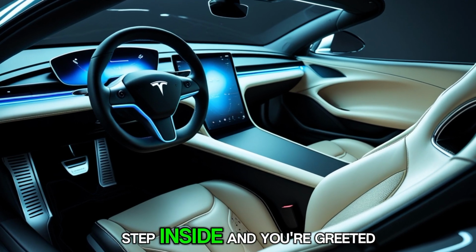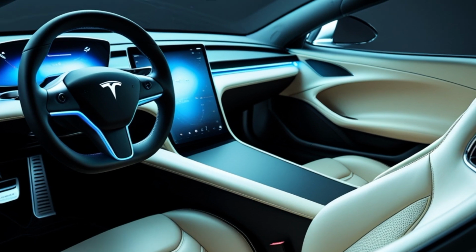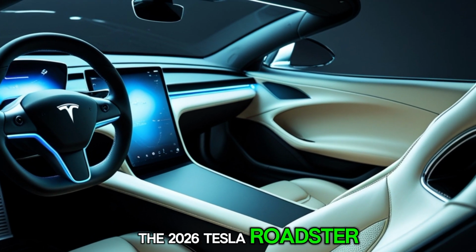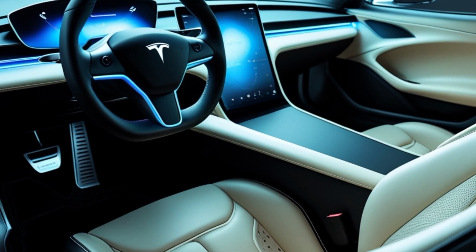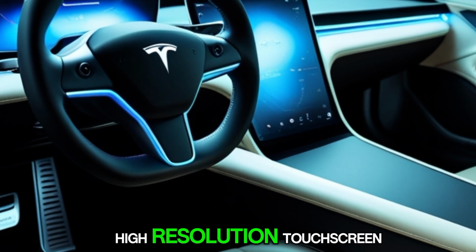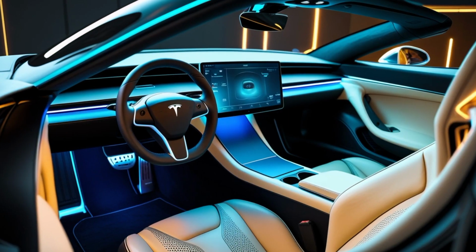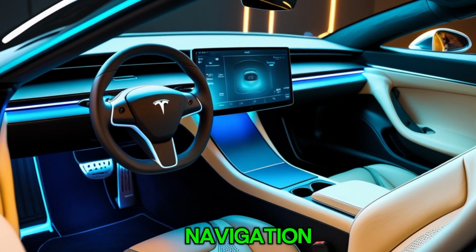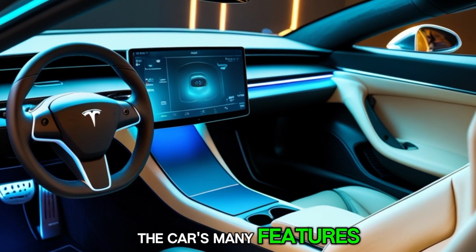Step inside, and you're greeted by a cabin that feels more like a spaceship than a car. The 2026 Tesla Roadster combines luxury with functionality in a way that only Tesla can. The minimalist dashboard is dominated by a large, high-resolution touchscreen, seamlessly integrated into the center console. This display controls everything from navigation to climate settings, putting you in complete command of the car's many features.